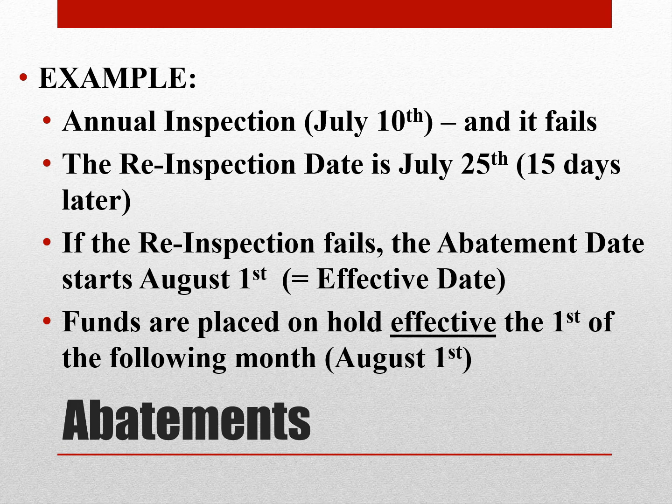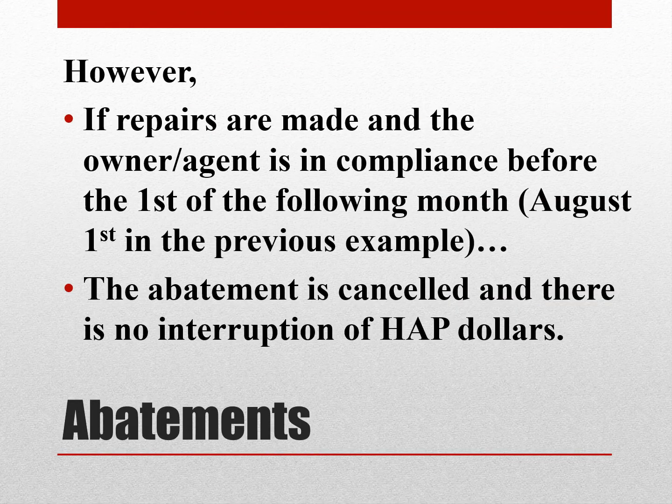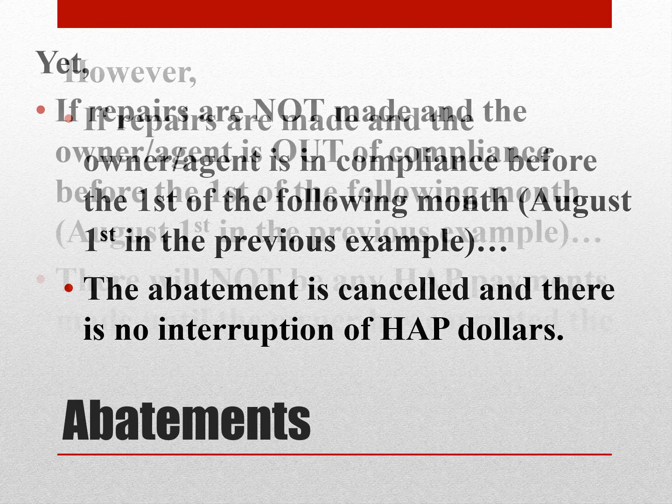That is its effective date. Funds are placed on hold on the effective date, which is the first of the following month. In this case, it would be August the 1st. However, if repairs are made and the owner agent is in compliance before the first of the following month, which is August 1st in this previous example, the abatement is canceled and there is no interruption in the HAP dollars.